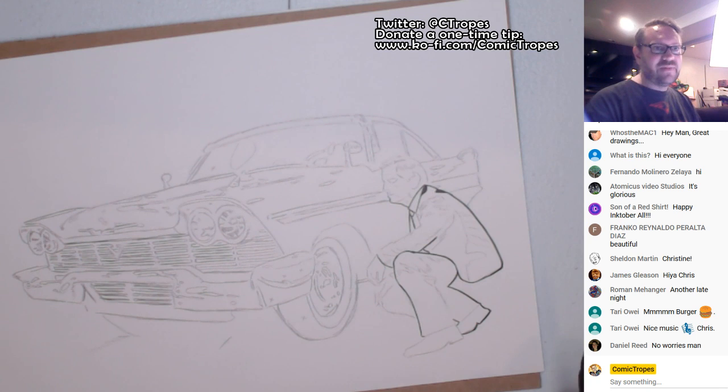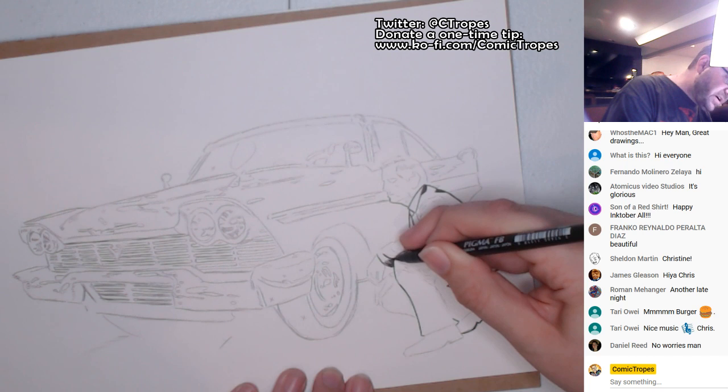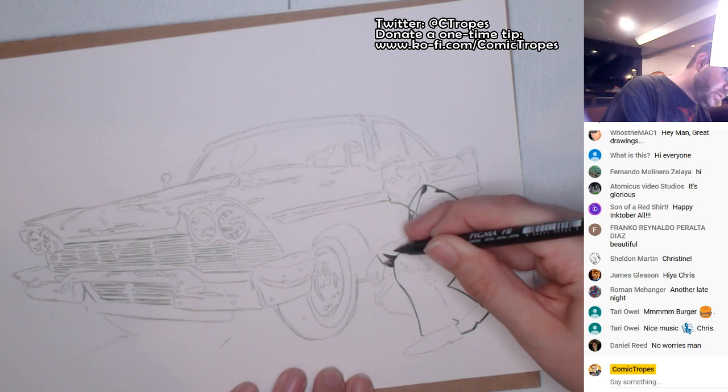So anyway, we've got Chibi meowing again for some reason. Not sure what's up with her today. Let's see. Hello to James and Sheldon. Hello, son of a red shirt. Nice to have so many people in here. Hello, Daniel. So moving forward, I'm gonna do my best to make this drawing look kind of nice, and then after about an hour, I will take a break and go wrap up the episode. I think you guys will like it. I think I've made a good one. I just need to finish editing it is all.